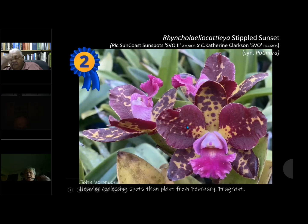Another spotted cross, Sunkissed Suncoast Sunspots with Catherine Clarkson. See, Catherine Clarkson figures in a lot of these spotted crosses that Fred Clark makes, and they are very dependable. They're fragrant. They produce a head of flowers, and they're very, very striking and very thick flowers that last a long time.